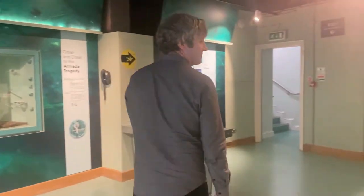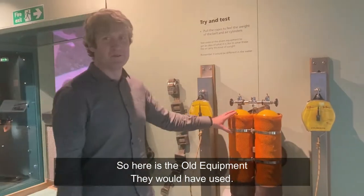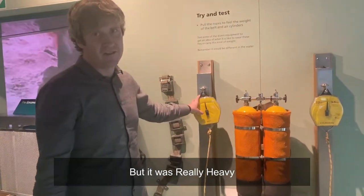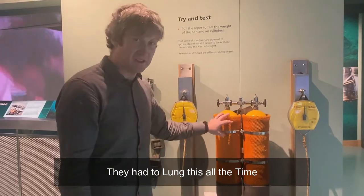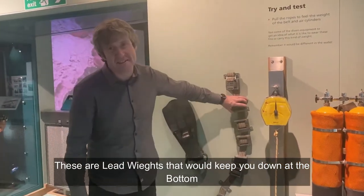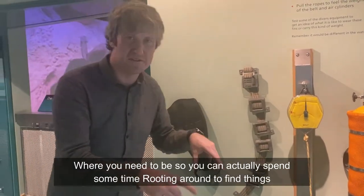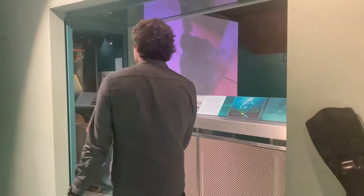Here's some of the old equipment that they used. It hasn't changed that much, but it's changed a wee bit. But it was really heavy. When you go in underwater, it's a bit lighter, but still, you have to lug this all the time. These cylinders of gas and different things. And these are lead weights to keep you down at the bottom if you need to be, so that you can actually spend some time rooting around and trying to find things. Brush aside sand and all that.